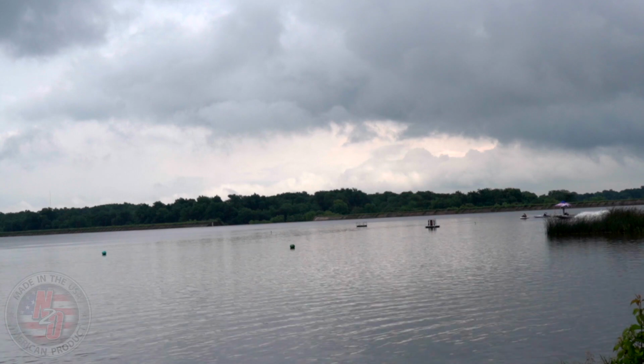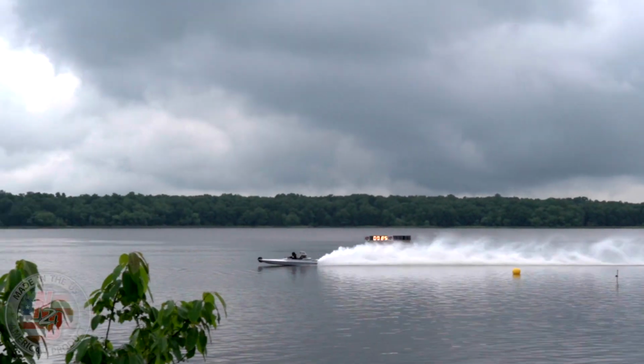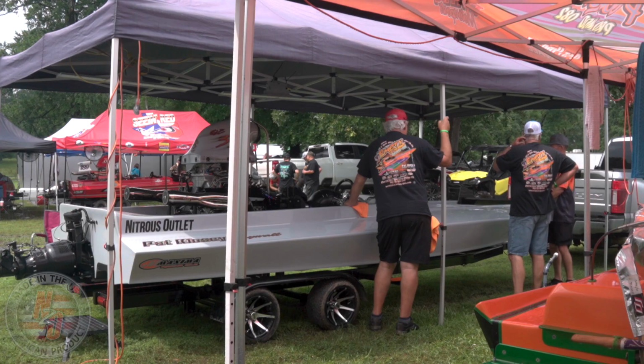My name's Tim Ortiz. I'm driver, owner of the F-Bomb Pro Jet jet boat. Currently, we are #1 in points. This is the second race of the season in Paris, Texas. A little wet out here, but we're going to get through it. We ended up #1 qualifier yesterday in a 5-boat field. So hopefully the weather will hold off today and give us a good day of running.